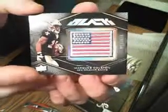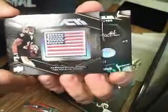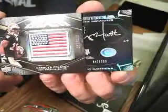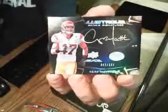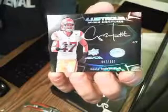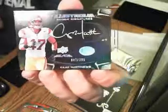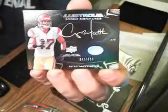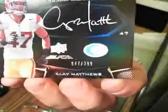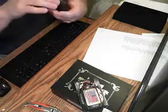Good luck, everybody. Clay Matthews, rookie autograph, numbered 399. Clay Matthews. Yeah, that's Frankie right there. And it's number 47, his jersey number. That's an eBay 101. 47 of 399. Okay, next one. Good luck, everybody.